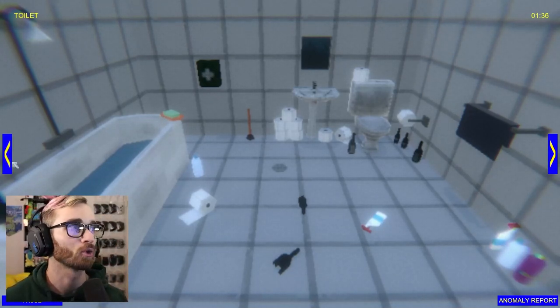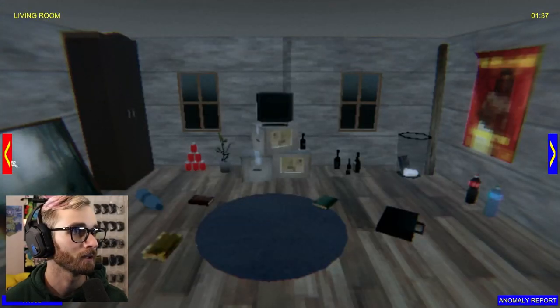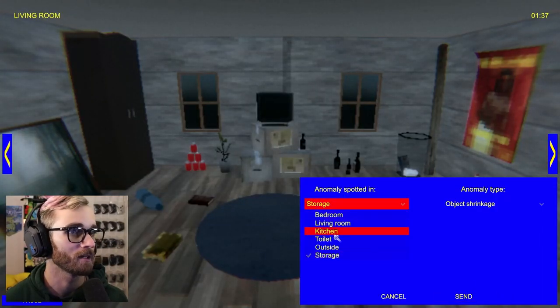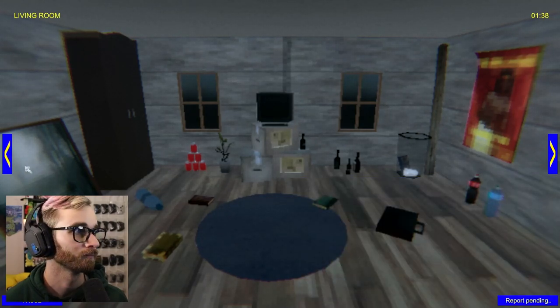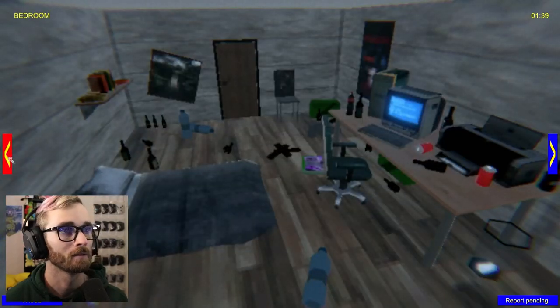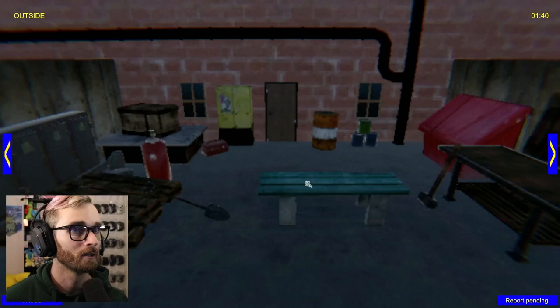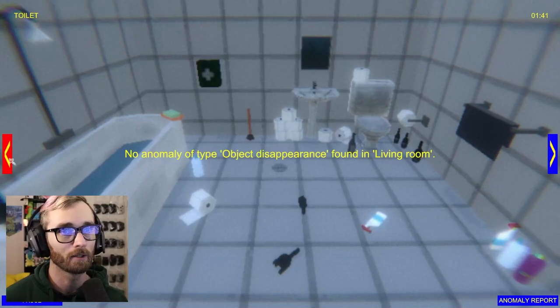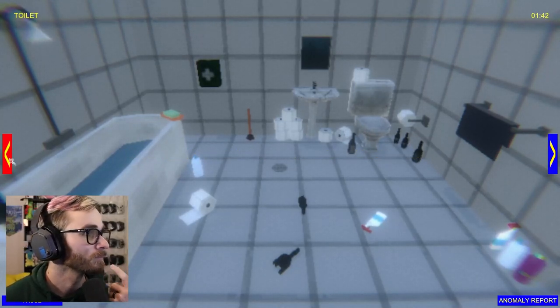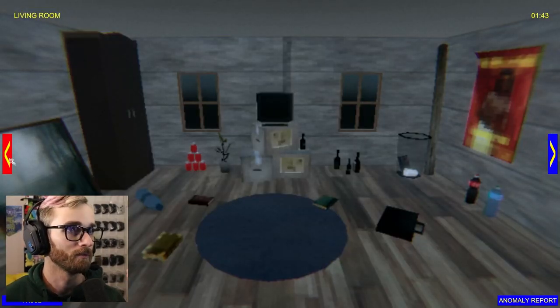Is there an extra object in the toilet? Maybe? Oh, God. Let's try missing object in the living room. Oh, God. I'm kind of learning this map. I feel like it'll take me a lot less time to learn this map than the others. And obviously, the more you cycle through, the better you get.